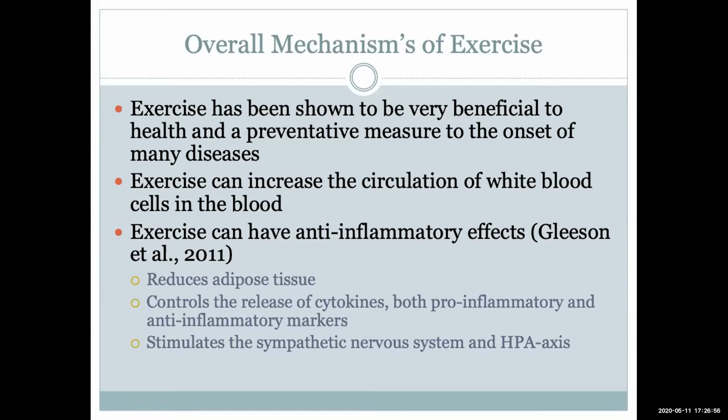And so I focused on three main mechanisms within inflammation. Those three were: it reduces adipose tissue, it controls the release of cytokines, both pro-inflammatory and anti-inflammatory markers, and it stimulates the sympathetic nervous system and the hypothalamic-pituitary-adrenal axis, which ends up releasing cortisol, which is what we talked about earlier.